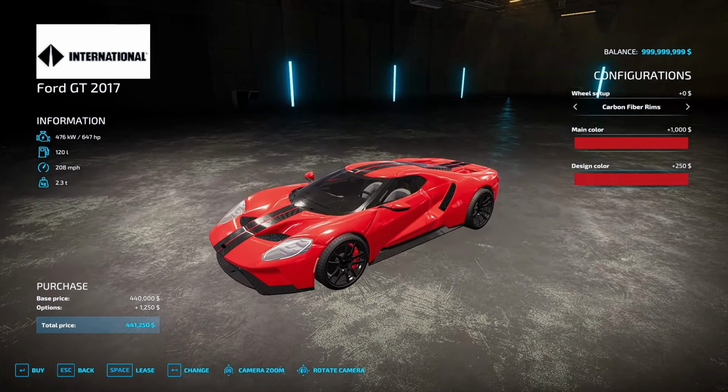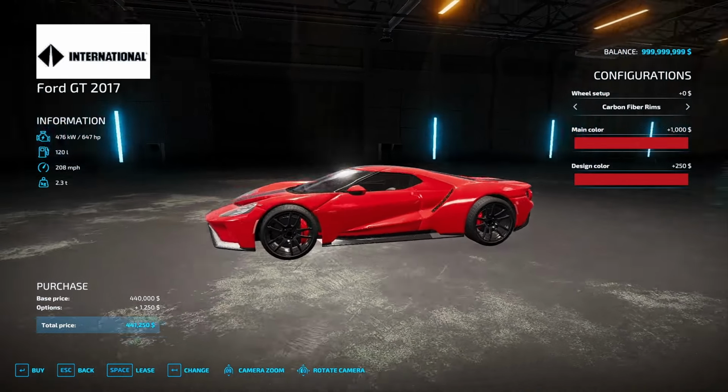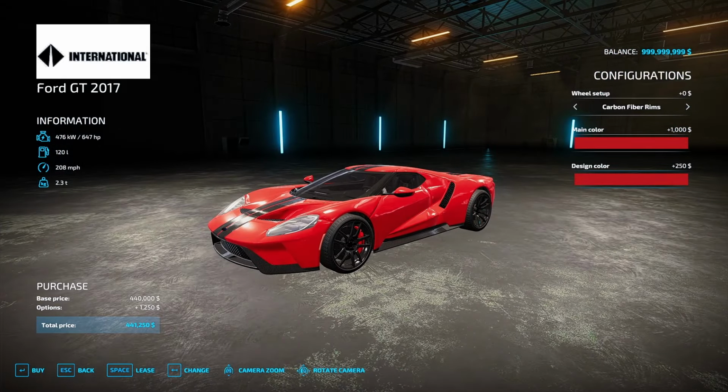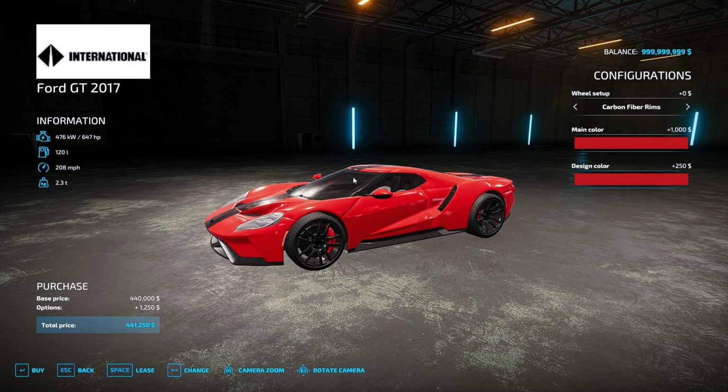The next vehicle up is a Ford GT. That's right, boy. 647 horsepower. This thing is definitely going to keep up with Lightning McQueen. Let's go ahead and purchase it. $441,000. So we're currently up to about $950,000 total spent. So we've got about another $500,000 left to go buy our third and final vehicle. And then we're going to bring them all over to the track and we're going to start the first race of 3.